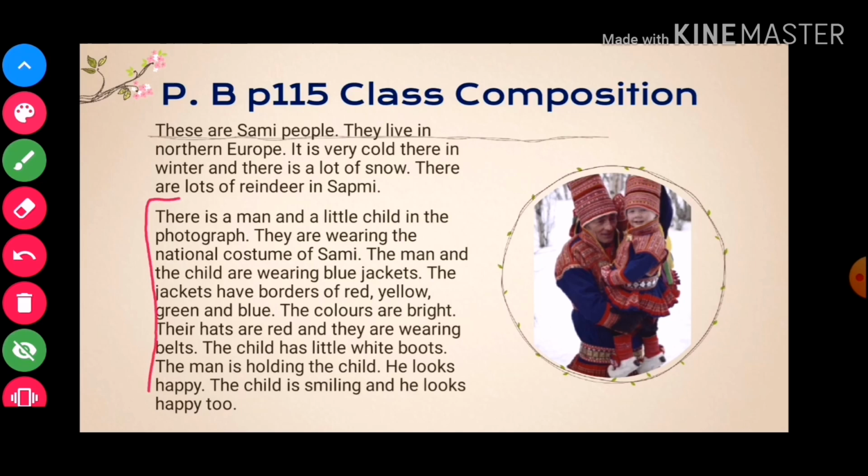So we write the description of the man and the little child like this. There is a man and a little child in the photograph. They are wearing the national costume of Sami. The man and the child are wearing blue jackets. The jackets have borders of red, yellow, green and blue.